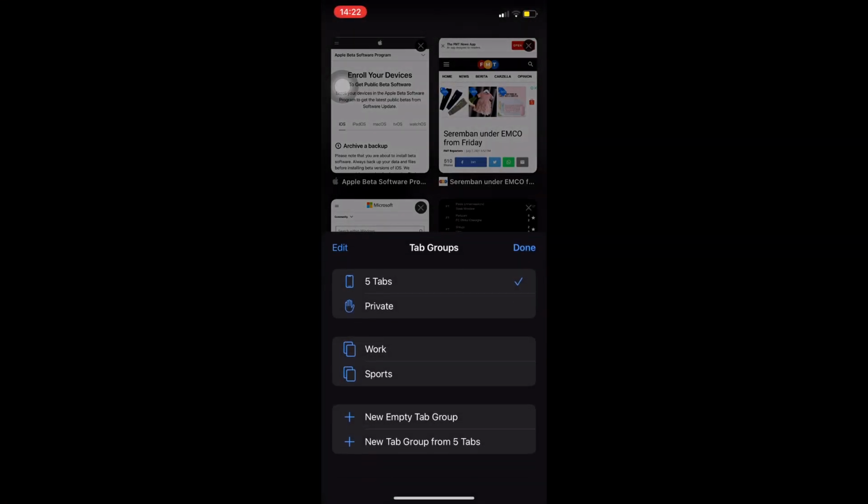Yes, just like Google Chrome, Safari now has this grouping method where you can group your tabs into different categories, and it's quite convenient in this sense because I use Safari for pretty much browsing anything.